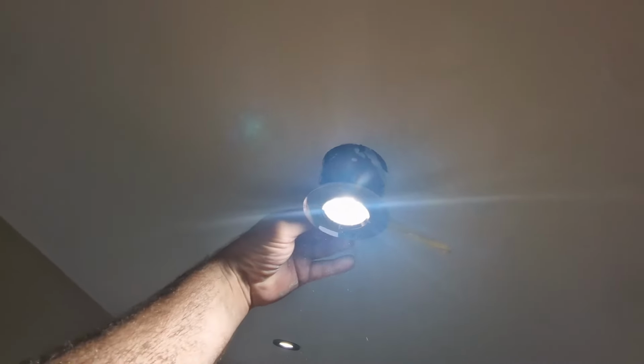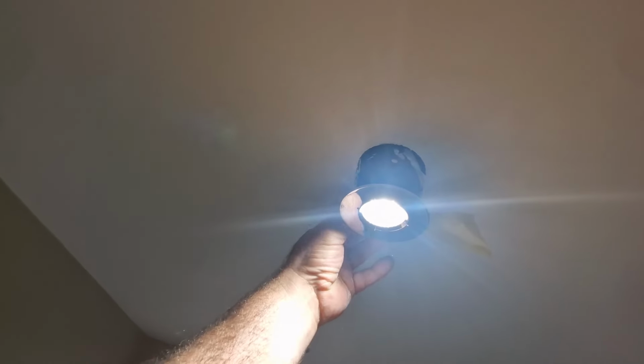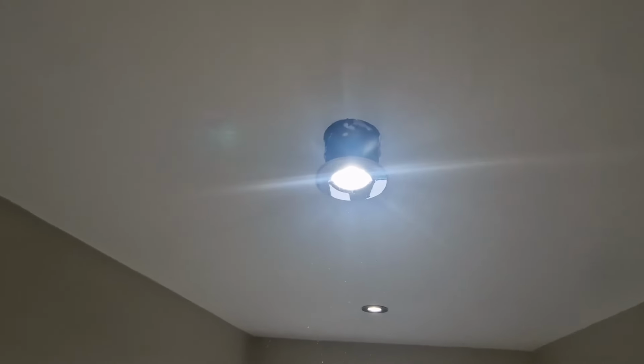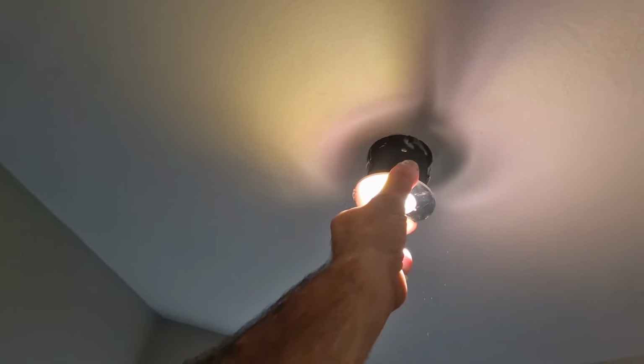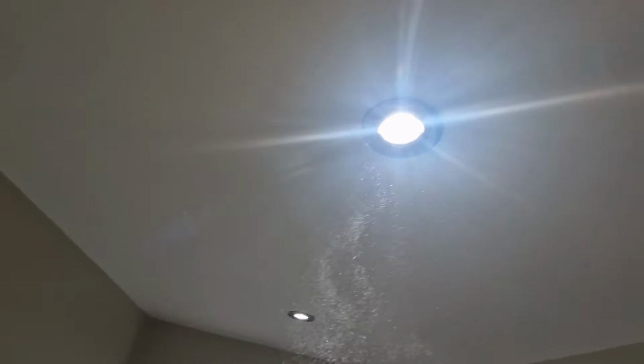Tape just wants to rip again. It's good tape for masking things up, but I tell you what, when it comes to peeling off, it loves to rip in those awkward places. Got it. You won't beat me. Wow. Watch your fingers with the bugger.